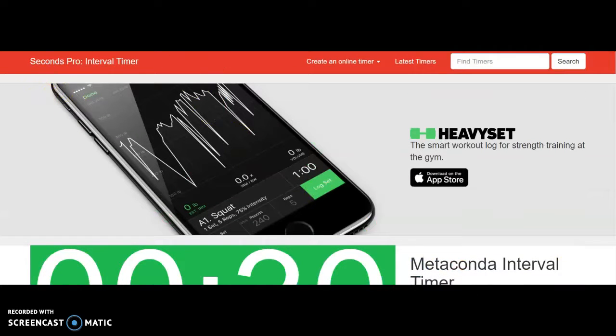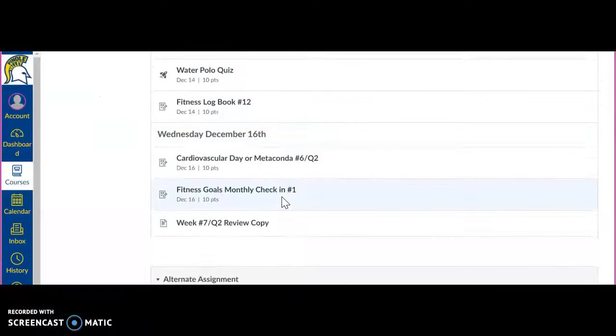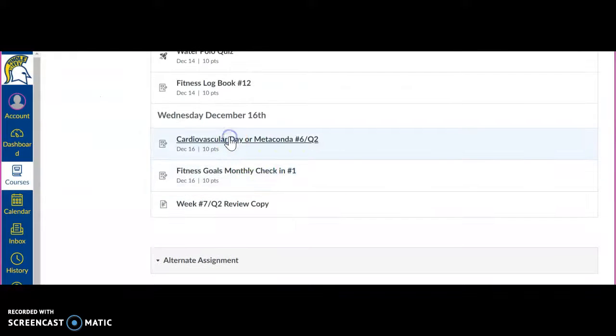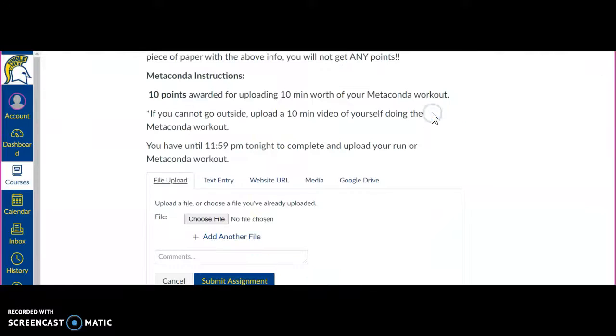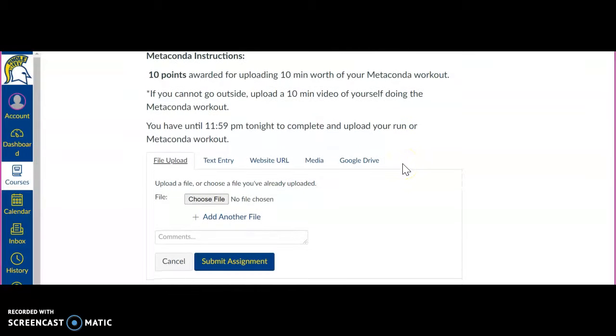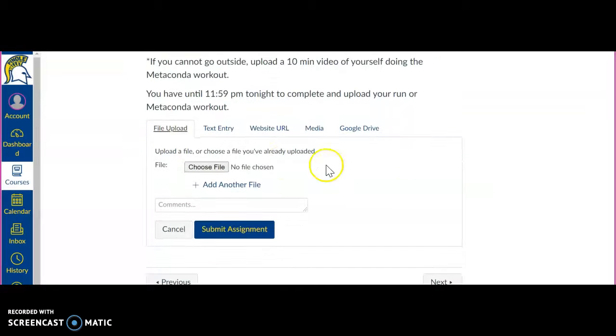And then if you go back to your module, you go back to the actual cardiovascular day. When you go to submit assignment, say you've already done your run, what I normally will do is email myself the screenshot of the photo, and then I save it on my desktop. So what I'll do is go to File, Upload, and then you just click Choose File.